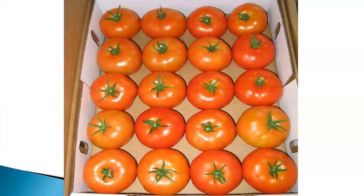So here's what you're looking at. From the greenhouse, you're looking at uniformity and size, shape, color, so that when the produce buyer is putting them on the shelf in the grocery store, you don't have a big mishmash in sizes or colors. They all look pretty similar.